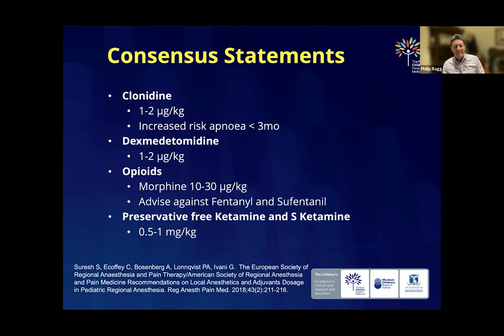So in summary of the additives then, just to summarise all the literature, I think there's reasonable acceptance that clonidine, 1 to 2 micrograms per kilogram, is an acceptable drug. It will increase the risk of apnea if you're quite a small neonate, small infant. Dexmedetomidine, 1 to 2 mics per kilo. Opioids, I think, have been commonly used, but we would advise against fentanyl and sufentanil, the more lipid-soluble opiates. And preservative-free ketamine and S-ketamine seem to be reasonably safe without the risk of the toxicity from the preservative. The European Society, in a consensus statement, came out with these recommendations.